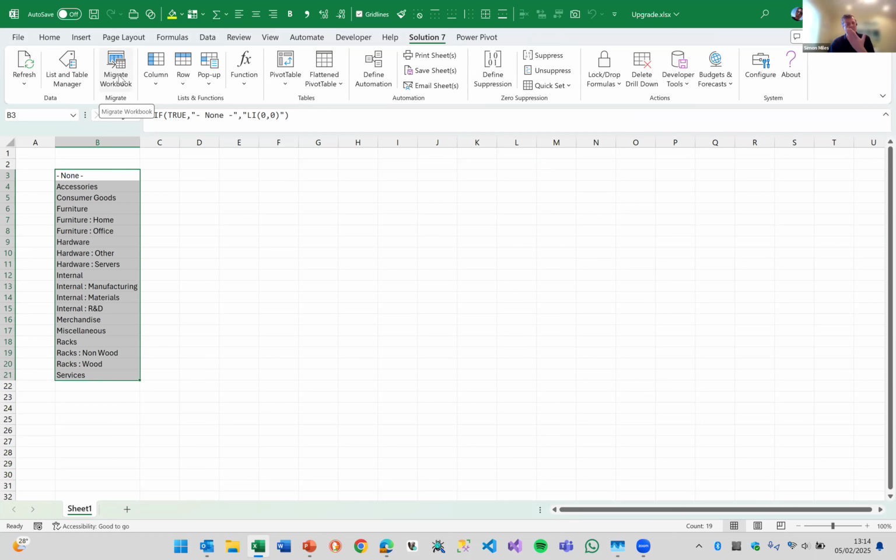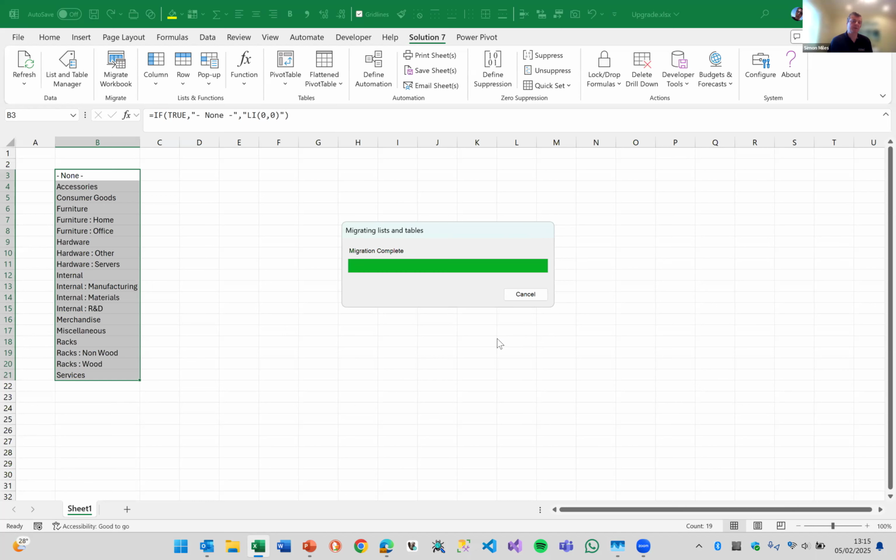You'll probably get a prompt to say this workbook contains lists, tables that are not compatible with NetSuite 2. Would you like to migrate? Or telling you need to migrate. So all you simply have to do is hit the migrate button, say yes, and we work our way through the entire workbook and give you a progress bar as to how we're getting on with that migration. So you literally just have to sit there and wait while it works its way through.